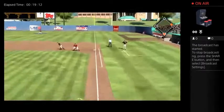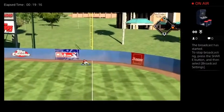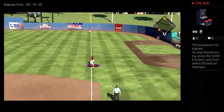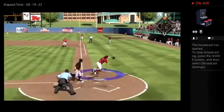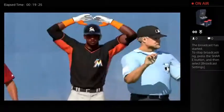3-2, here it is. And opposite field as he lines this down the line in right. And this is going to be a fair ball as it'll head to the corner. Here comes Suzuki around third. Now it's cut off. A throw to the plate. And another runs across as this is now a 4-0 ball game.